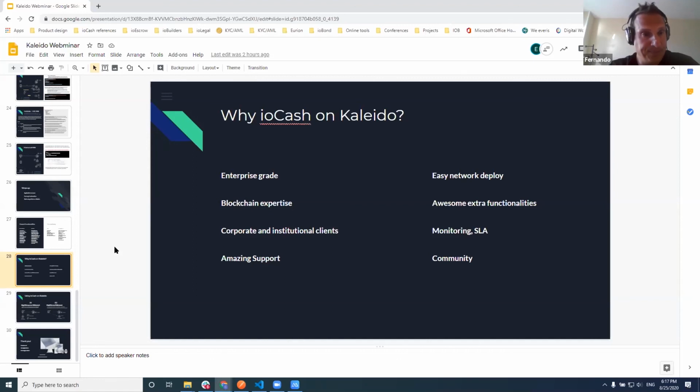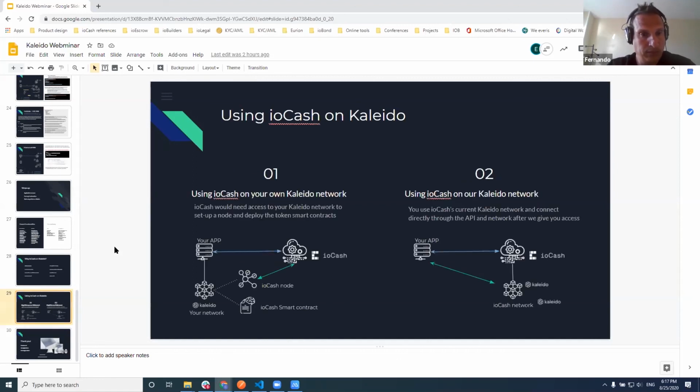And to mention the two ways of using ioCash on Kaleido. Basically, for using ioCash on your Kaleido network, we'll need to deploy a node there, as well as our smart contracts to be able to operate ioCash in your network. Or the other option is to use ioCash as a service using our current Kaleido network, which is probably the less used option, I think.